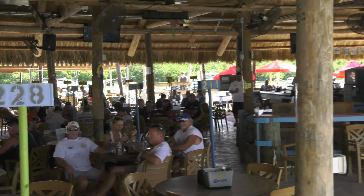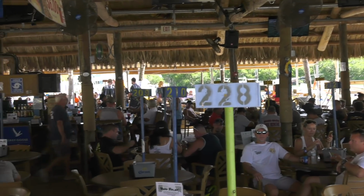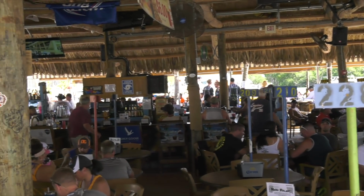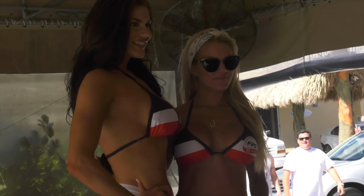Back inside Gilbert's in this giant tiki bar. I remember when they built this about 8 or 10 years ago. It was an amazing feat. I think it's one of the largest tikis in the Florida Keys, anywhere all the way to Key West. So always a nice place to visit.